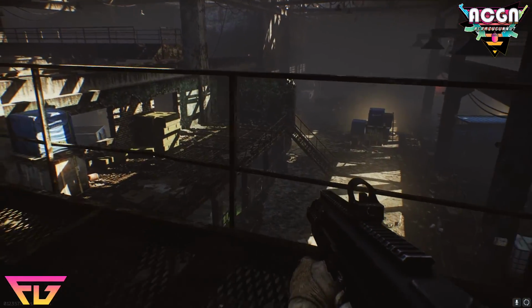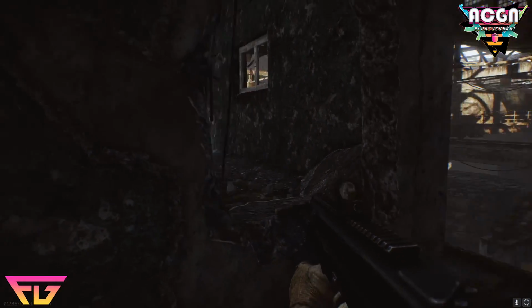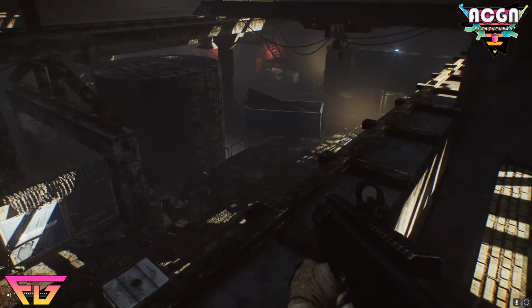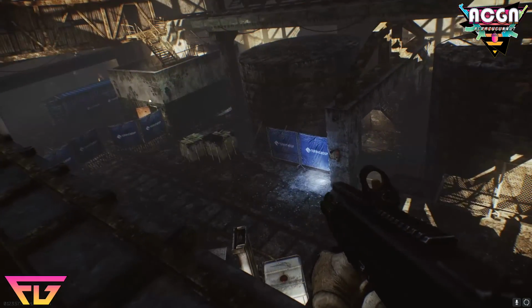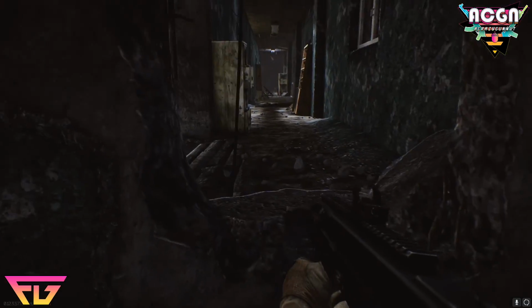Awfully quiet in the factory today. Is that an AK? Oh shit, there's an SVD. Shame it's not offline mode, or online mode, eh? Where are the scavs at, man?